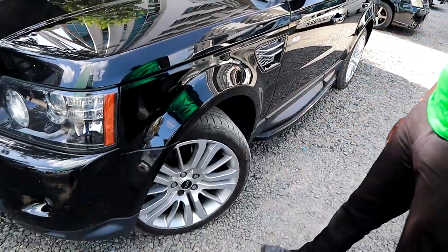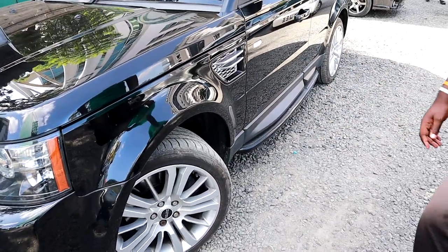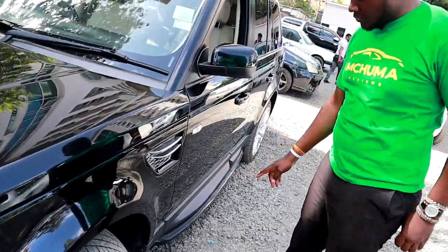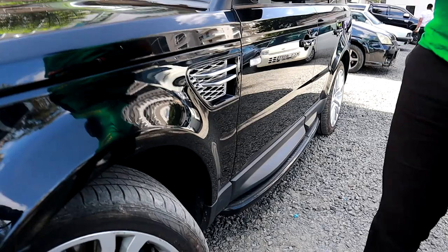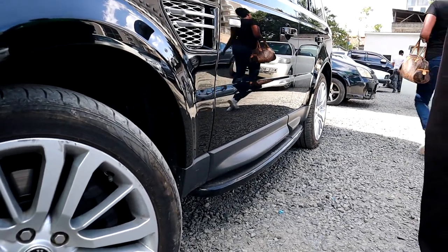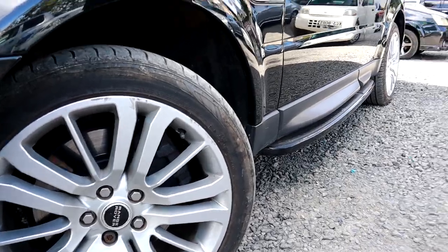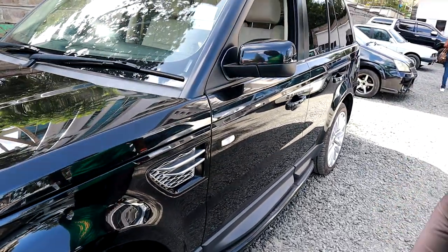So what we have right here is 20-inch alloy wheels. It actually looks pretty good. And of course, you have some low-profile tires. And as you can see, the ground clearance is really low. This is because this car is fitted with air suspension, and therefore you can lift and lower the height of the car, depending on the road conditions that you're driving in.